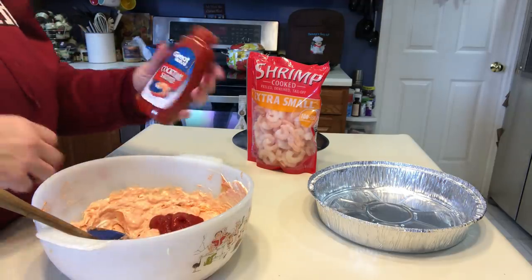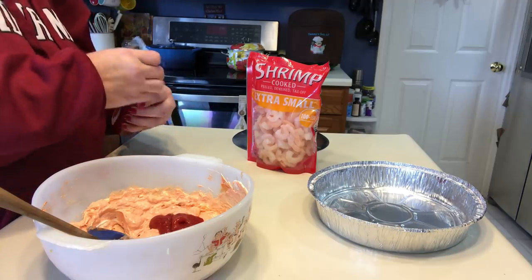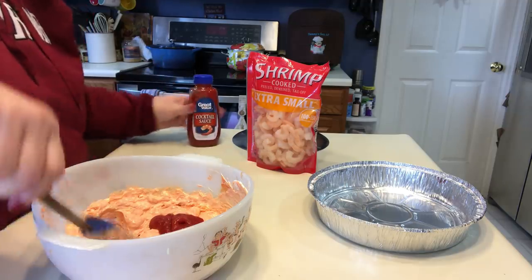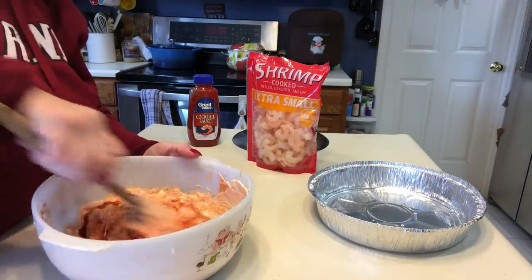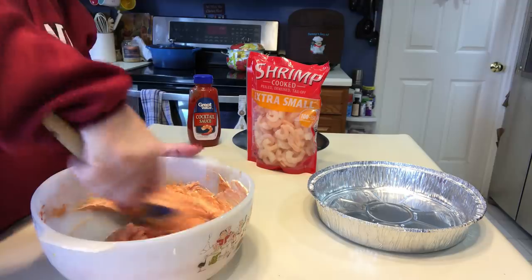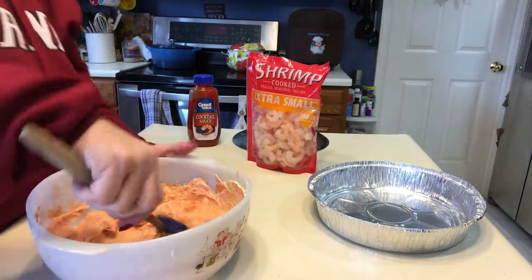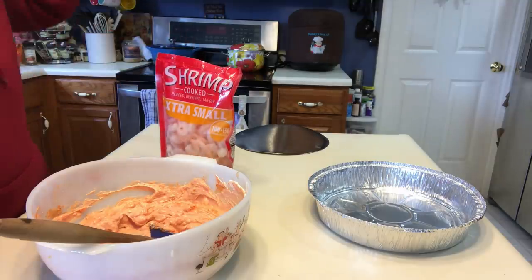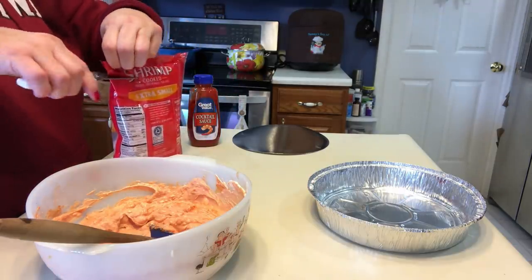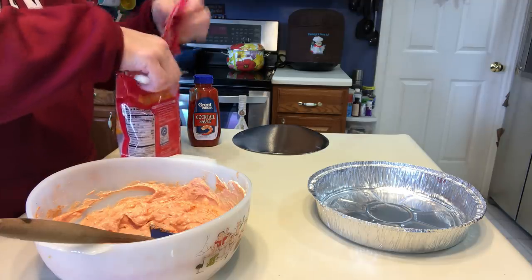This is an 11 ounce container, so maybe I'm using 6 to 8 ounces. Looks like I used about half of it, and that looks about perfect. And then I like to use the extra small shrimp. You can use whatever size you want, but if you use a bigger one, you probably need to cut it up.